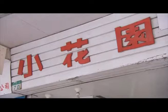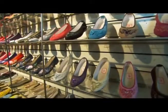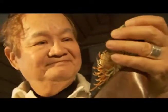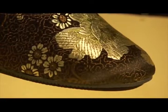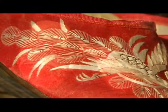Little Garden was the first embroidered shoe shop in Taipei. Established in 1936, the business has now been passed on to the third generation. Given a decreasing interest in embroidered shoes, business has been difficult. However, that doesn't stop the owner from going in to work, and his perseverance is what drives the Little Garden today.